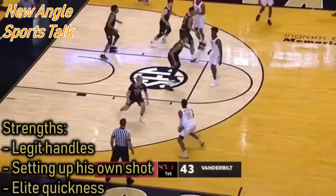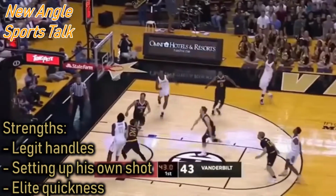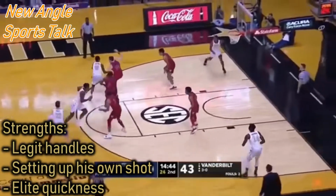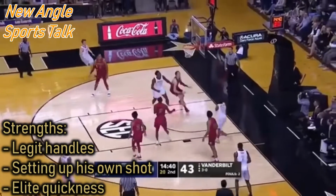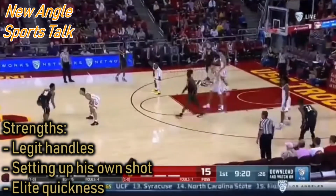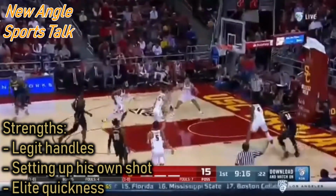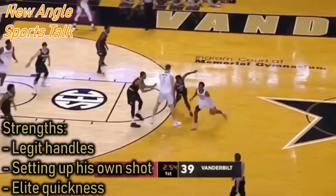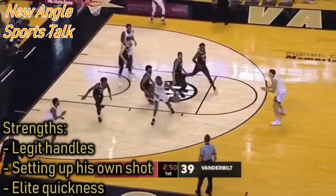The first thing that you're going to see from Darius Garland is his elite ball handling. The dude has got the best handles probably coming into the NBA draft. I don't know, it's kind of a toss-up between him and Ja Morant who has the best handles, but it's either 1A, 1B, or Ja Morant has slightly better handles than him. But regardless, Darius Garland is right there. The dude has fantastic handles, and that's going to carry over into the next league as well.